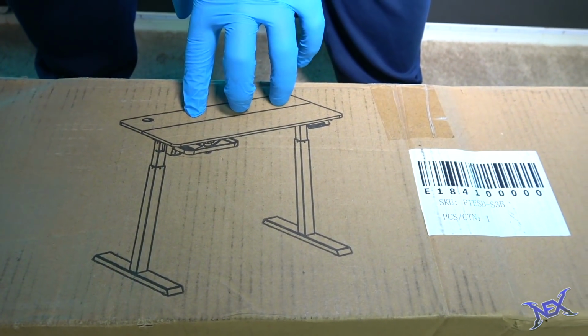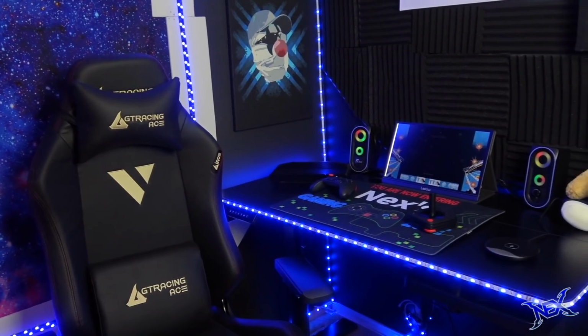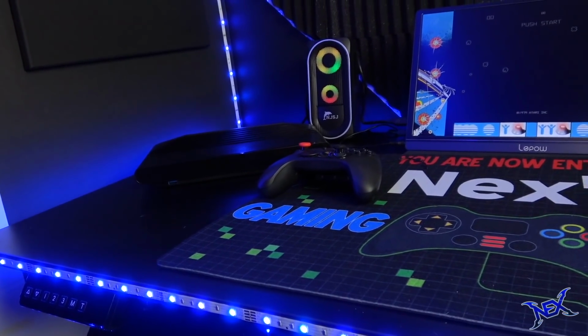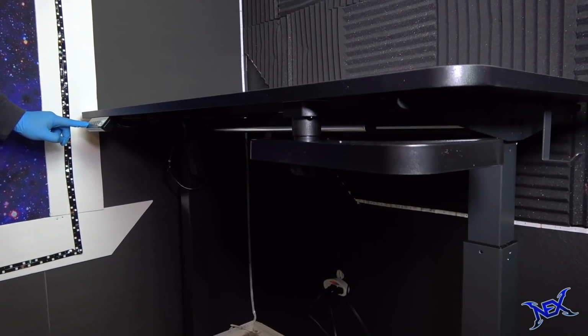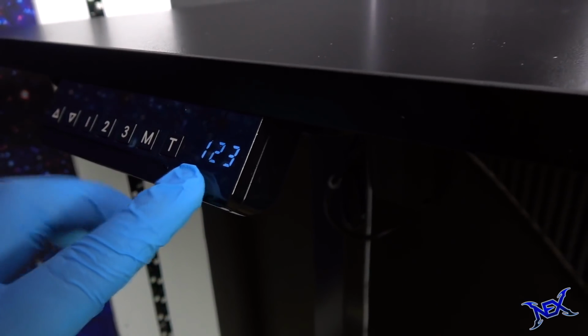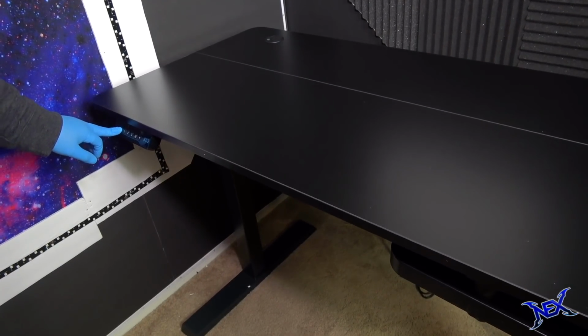Now at number 3, we're gonna start to get a little bit more fancy with the desks. This one is an all-black electric rising desk from Peterson. Recently, this desk was part of my Atari VCS gaming setup. It measures about 48 inches in length, but its beauty lies in its height adjustment capabilities, as you can go as low as 29 inches in height or as high as 4 feet. Putting it together wasn't too bad, but assistance is required since it is a heavy item.